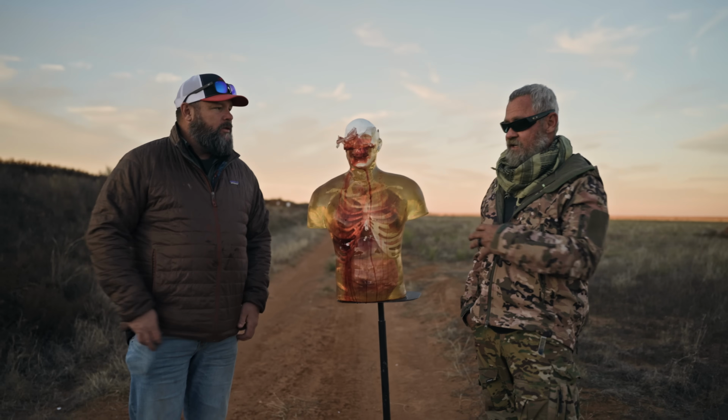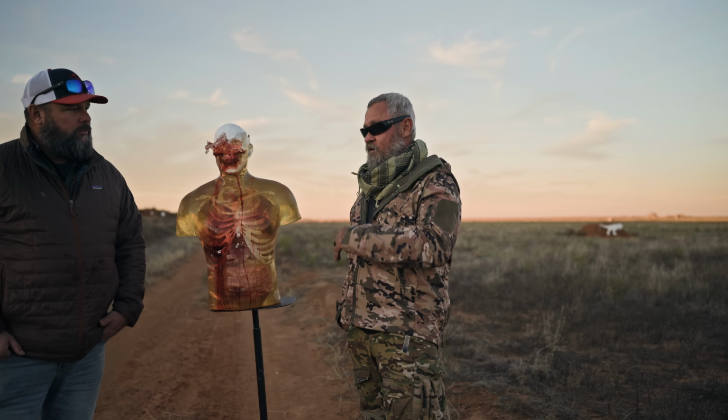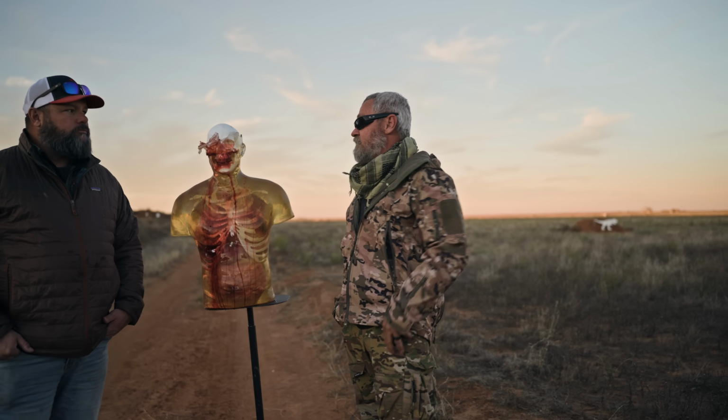Yeah, I think personally, when you're first starting out, until you get good, with a really expensive rifle you're not going to be able to tell the difference between a more budget-friendly versus a high-end rifle.